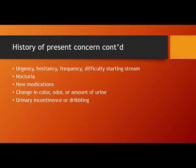Any urinary problems, one thing to ask would be, are you on any new medications? Because sometimes it could be a problem with medication side effects. Also ask if they've noticed a change in color, odor, or amount of urine, and if they have any problem with urinary incontinence or with dribbling. Sometimes people will be mostly continent, but they'll dribble afterwards.